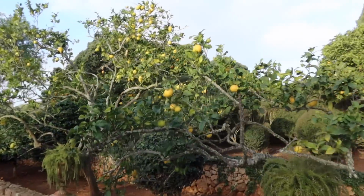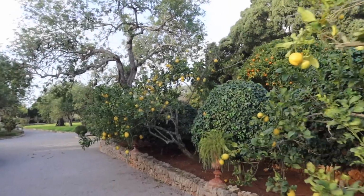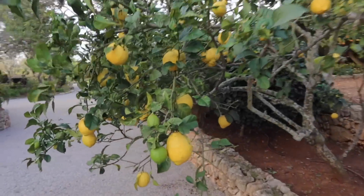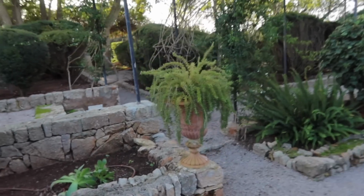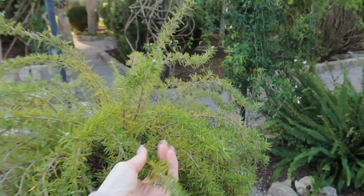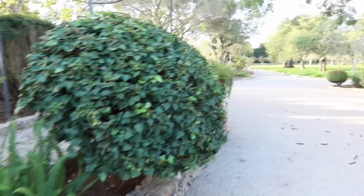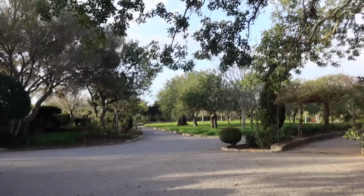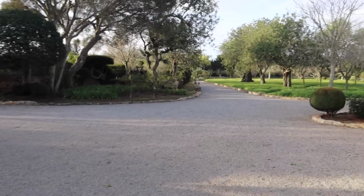And look at all of these lemons. It is just heavenly. Look at how enormous they are. Look at the size of that in comparison to my hand. It's just amazing. So much rosemary, more rosemary than you can shake a stick at, all planted in these beautiful terracotta pots. Oh, the fountains are trickling. That is a carob tree. Oh, it's just heavenly.